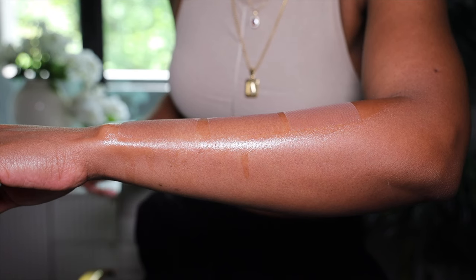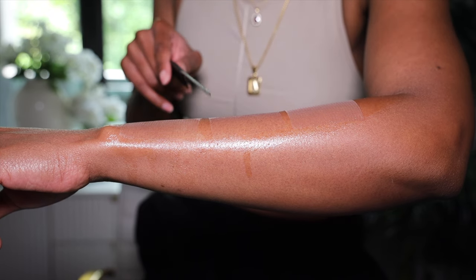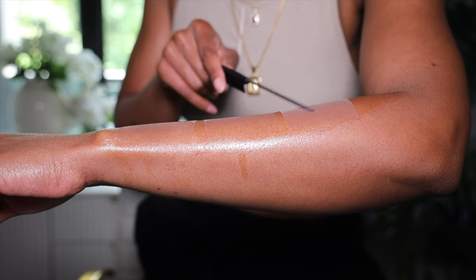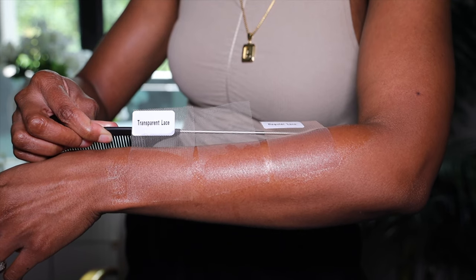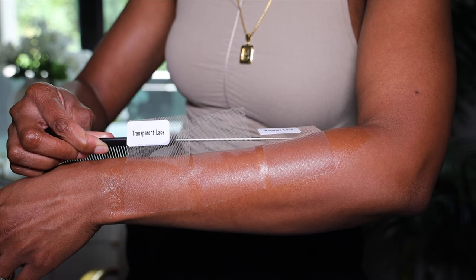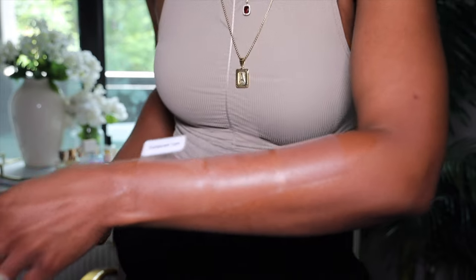Y'all know me. They're saying it's HD lace. Now we've talked about HD lace before. We have three types of lace. We have transparent lace right here, HD lace right here, and regular lace right here. Between the three, HD lace is my favorite, and you can tell why when you're looking at my arm. All three don't look bad, but HD lace is always that girl for me. So this is the one we'll be working with today.